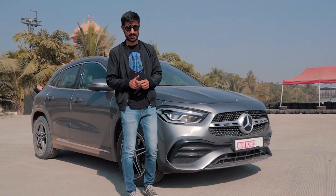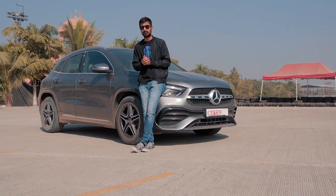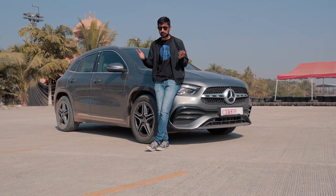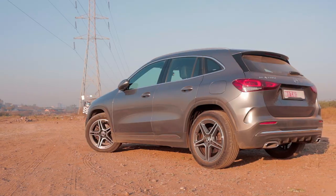SUVs are the ongoing trend in the market, so every manufacturer has jumped on the bandwagon. So much so that even Mercedes has taken its smallest offering, the A-Class, and turned it into a mini crossover, like the GLA. This GLA in particular is the 220d 4MATIC, and I am here to find out, does it really make sense to buy a compact luxury SUV with a four-wheel drive system?